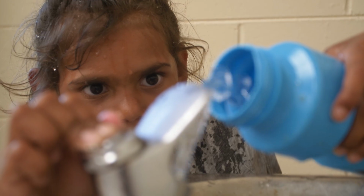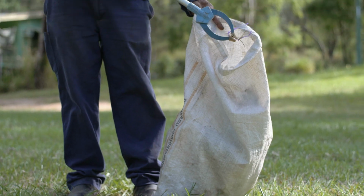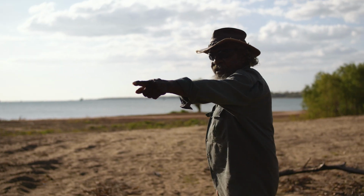Creating healthy places in community is important for good health. These stories are only just the beginning of what's possible if council and other organisations lead positive change. So let's all work together in our communities to make more healthy places. This will help us all to make healthy choices and live longer.